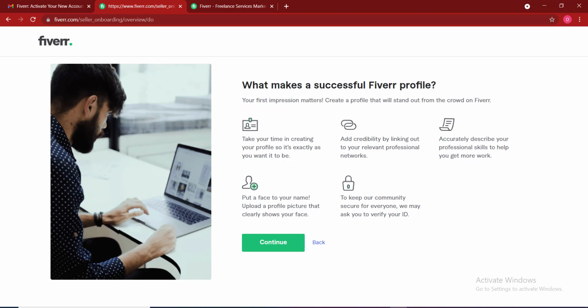Number two, it says add credibility by linking out your relevant professional network. That's like your Facebook account, your LinkedIn account, your Twitter account, and so on. Number three, it says accurately describe your professional skill to help you get more work. That's talking about your gig: describing your gig excellently and clearly, what your gig is all about.